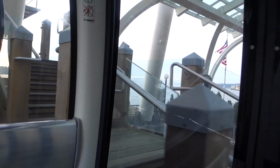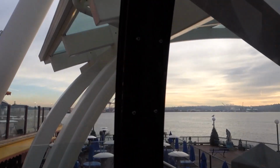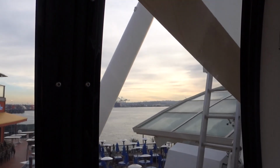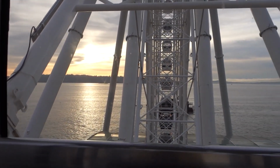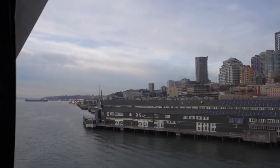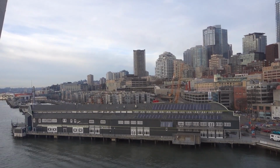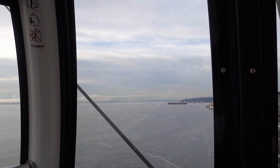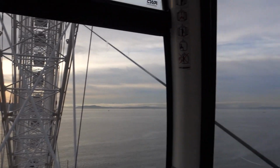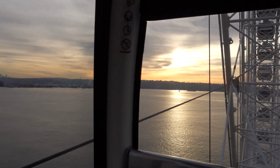Going around again, I hope. Here we go. I hope they let us go around a few times. It's kind of going fast. Oh man, so beautiful. And the winds are calm, so this pod that I'm in is actually quite steady. So pretty.